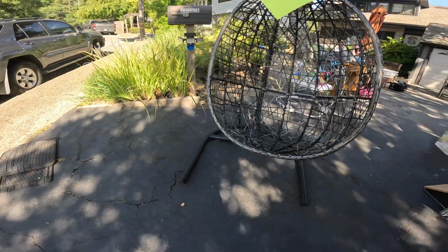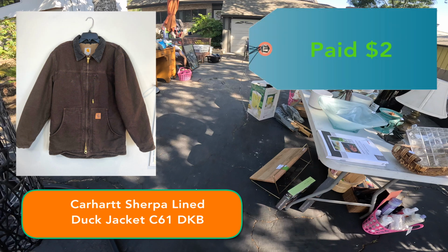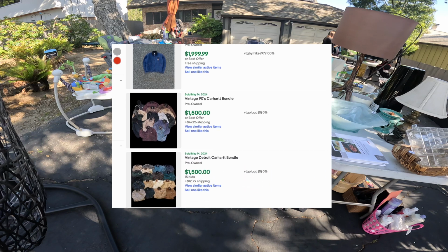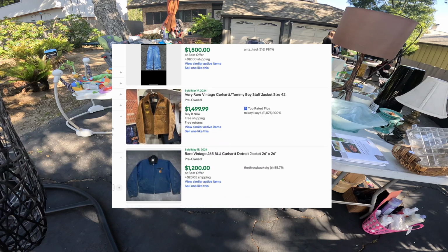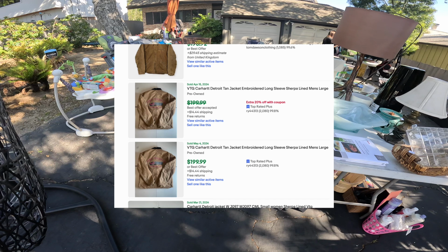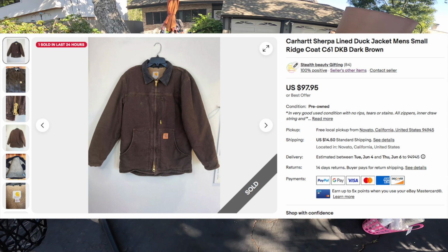So this was a garage sale, and my camera malfunctioned. So I did freeze, and so I'm just going to show you what I bought. I bought a Carhartt Sherpa-lined duck jacket, paid $2 for it. And Carhartts sell for a small fortune if you get the right one. Look at these comps, $2,500 for the red one. Some of these are in lots, but you can see some of them are selling easily for $1,500. This is the top of them, and then here's sort of a mid-range, $500. These are more vintage Carhartts, selling for $400, $500, and then getting closer to the kind that I was selling, which is lower for Carhartts, but still amazing. In fact, here's my Carhartt. I sold it within 2 weeks for $97.95. Great find. Really excited to start finding Carhartt.